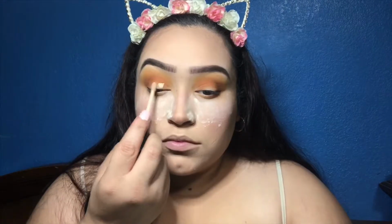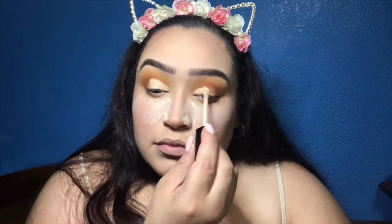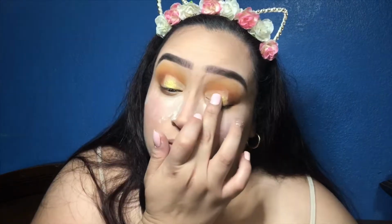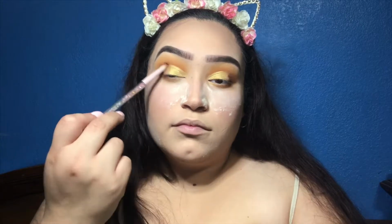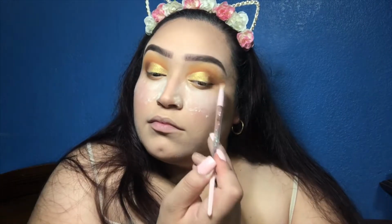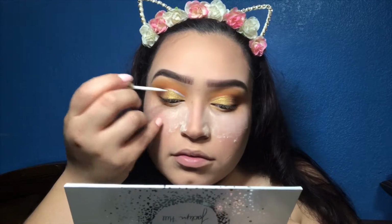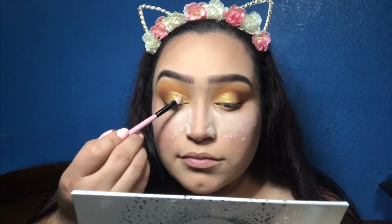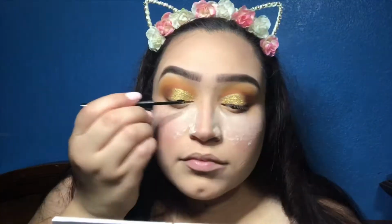To cut my crease, I'll be using the Wet n Wild Photo Focus in the shade Light Ivory. The next shade I'll be applying is called Coin. Going back with the shade Smooth Criminal. For glitter, I'll be using the J-Cat in the shade Gold Road. The liquid liner, I'll be using the Wet n Wild H2O.